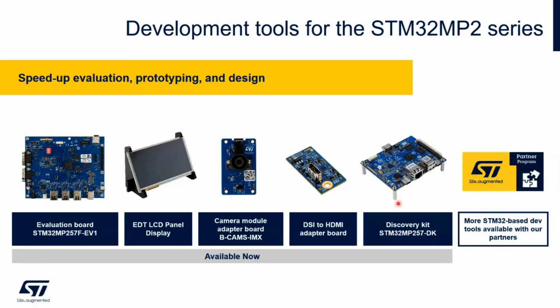Just recently launched is the Discovery Kit. So the STM32 MPU Discovery Kit. Giuseppe will go into a bit of detail about what's on this board as part of his presentation or introduction, but just to summarize, it has the single Ethernet port on there. It has the DSI to HDMI bridge already built in, so you have a HDMI connector on there. It has the USB 2 ports, it has USB Type-C port, and it has a Raspberry Pi compatible header on there, so you can connect hats that you might already have to the board.